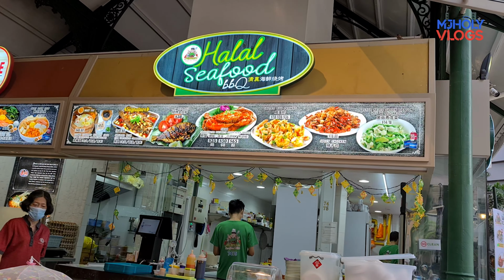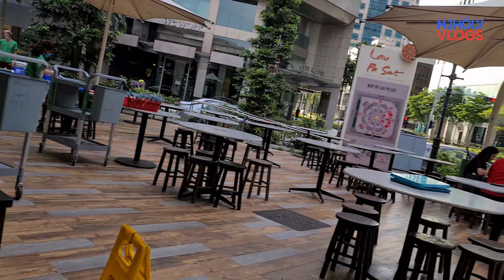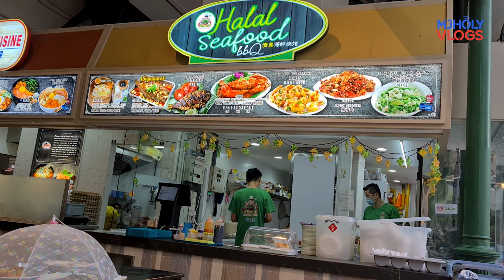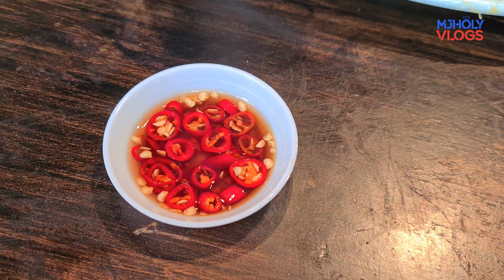If you want to try, guys, you just come here at Lau Pa Sat, then you visit Aiman Halal Seafood BBQ. Entrance is here. So when you come across here from the other side, you'll see this stall. You try their food. This is the fried rice. The fried rice is with shrimp, with the squid. It's very Chinese style of fried rice. Then you pair it with chili.